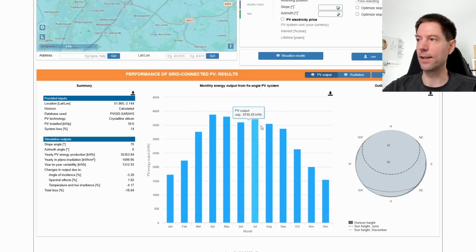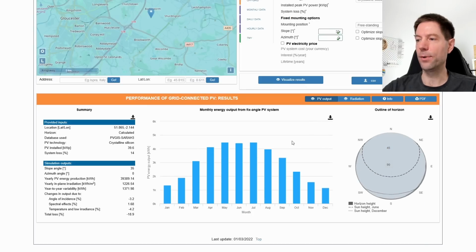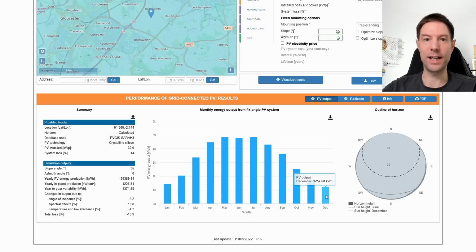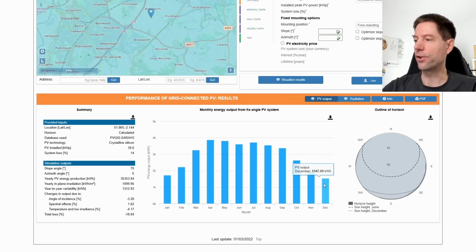You'd normally expect if you were to optimize the slope for complete generation throughout the year, it would be about 35 degrees. In fact, let's do that now. Let's put 35 degrees in here and visualize the results. You get much more generation in the summer, but you get less generation in the winter. So now you can see we're only down at 1257 kilowatt hours in December, but putting this up to 70 and clicking visualize, you can see that that jumps up to 1550.